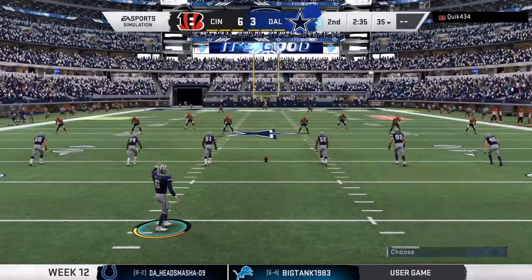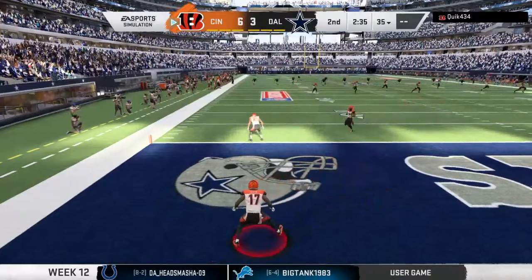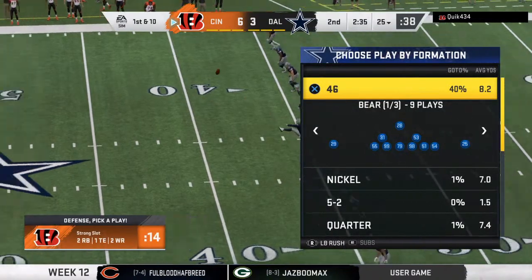The offense certainly has struggled, but they do get the field goal before half to put 3 on the board. Yeah, you don't want to be shut out, but let's face it, those 3 points, that's not going to solve all their problems either. The Bengals take over first and 10 at their own 25-yard line.